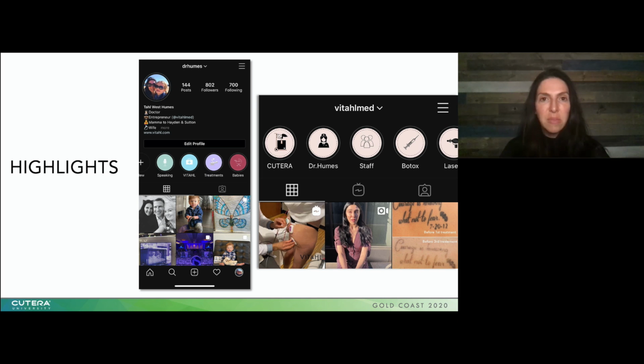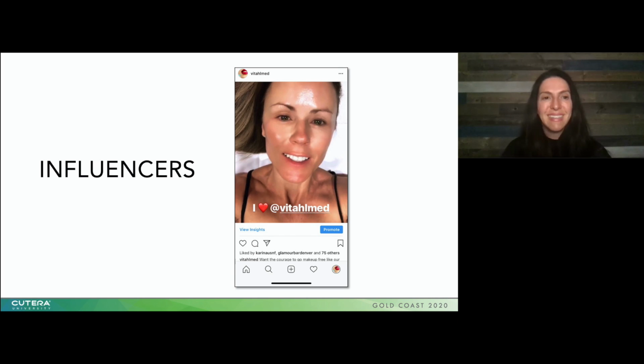Those highlights I talked about, what are they? So as I have a story, let's say it's about being at CUCF Australia, I will save that into one of my highlight bubbles. Sometimes I'm saving it into one about my kids. Sometimes I'm saving it into one about Cutera or treatments we offer. It really depends on what that story is. And then what can happen is then from there, our patients can go back and they can click on that highlight bubble and they can watch all of the stories that are related.